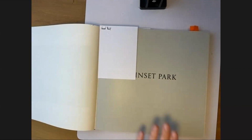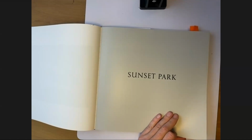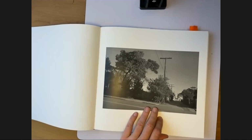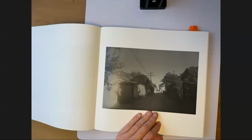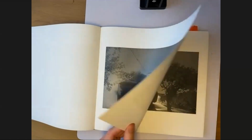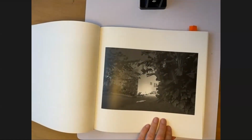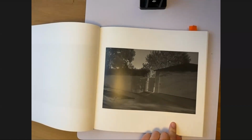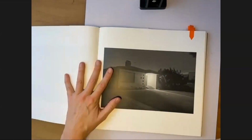The second part is Sunset Park. Sunset Park is a modest neighborhood in Santa Monica, and he was photographing there at night. If you remember Robert Adams' Summer Nights, Walking, this has a very similar feel. He has these nighttime pictures in there, very beautiful nighttime pictures. But again, the same way of photographing, all these tiny little stories, this dark alley and this little light here underneath. Let me show you my favorite picture of this.